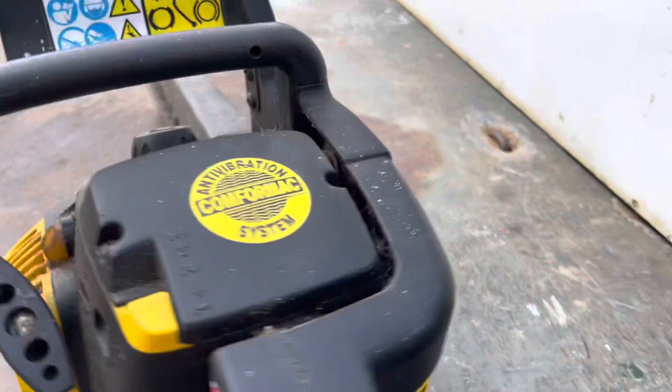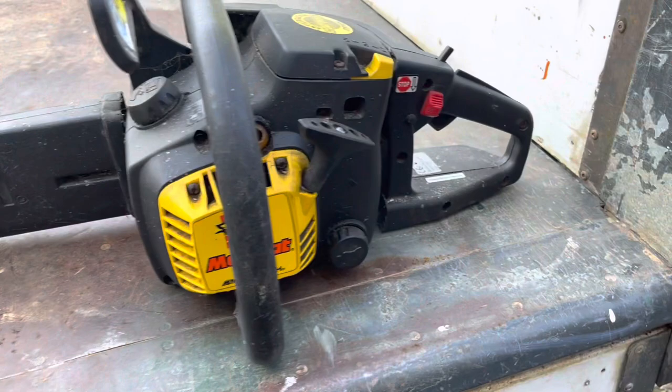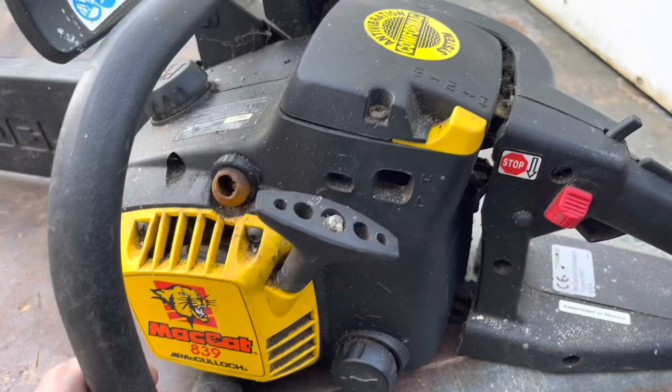Now, it looks in quite good order. The chain looks a bit loose, mind you. Excuse me, I've had a bit of a cold, so I'm a bit clogged up. So basically, why I bought this, because I saw it for a tenner, and it was spares or repair, and I thought, I fancy trying to get it to go. Now, the guy said he got it off his father-in-law 10 years ago, and it's sat in his shed ever since, and it's never moved.